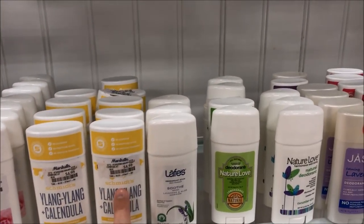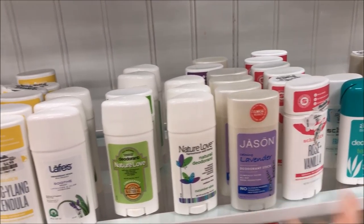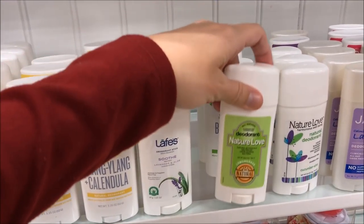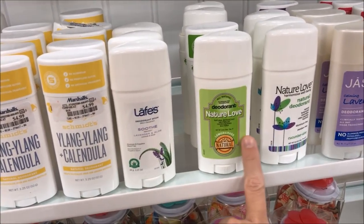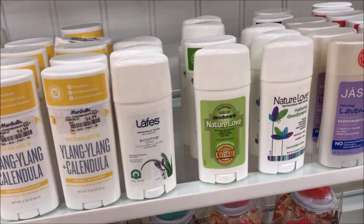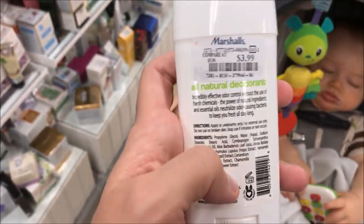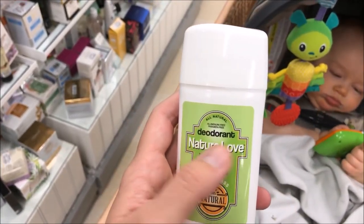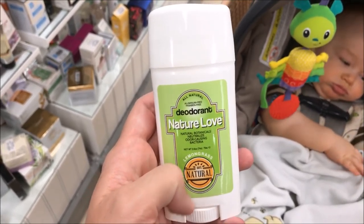Okay, I've tried this Schmitz deodorant before and I did not like it. It was super dry, like I couldn't even get it on me. But my favorite is this Nature Lab, and it really works and it's natural. I normally get the lavender one, but they don't have the lavender. So they have two different labels, so they look like this or this. Okay, so this is the one I'm gonna get. As you can see, it's aluminum free, paraben free. These are the ingredients. I always get it at Marshall's, and Nature Lab is the brand that I absolutely like. I haven't found any that I like as much as this one.